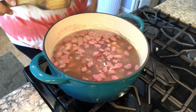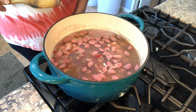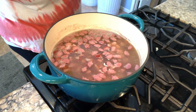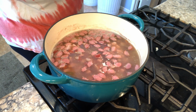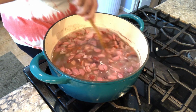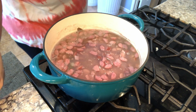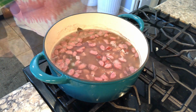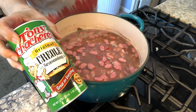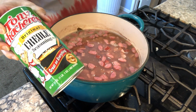So we're going to let this get back up to boiling, and then we're going to turn it down and let it simmer uncovered for about an hour. And then at that point, hopefully most of the water will be gone. And then that's when we're going to add all of the spices, the Creole spice. I have a big old carton of that in my pantry. So this is the bulk of the seasoning that's going to go in it.